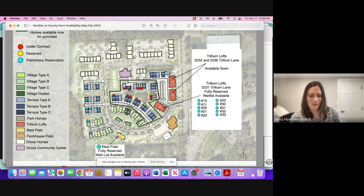Again, with the park homes, we're working on a way to add a few more of that size unit, the 1,300 square foot range, into Veridian as well. So if you were interested in one that size, hopefully in the next few months, we'll have more information on that. But then what we do still have left in Sequence 1, and I believe there's 11 of them, are our 2,100 square foot terrace homes.